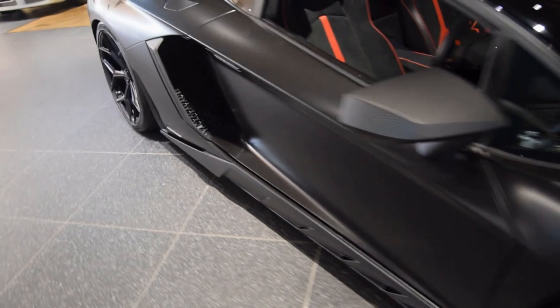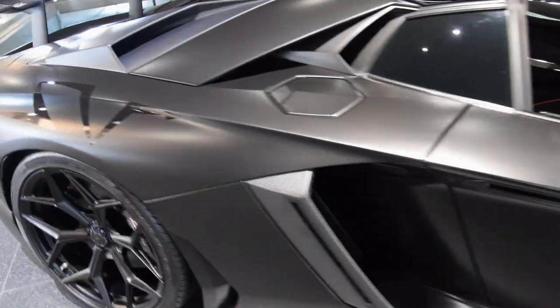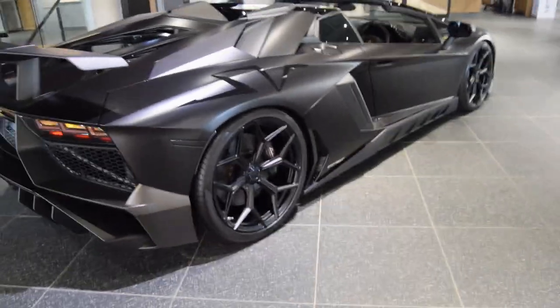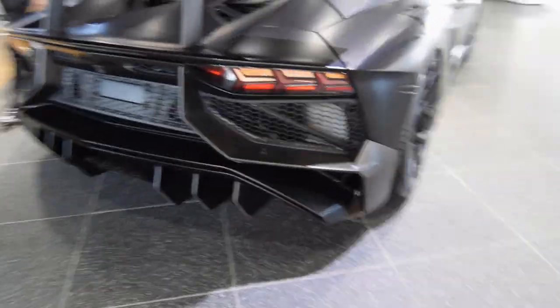This is crazy. One of 500 based on the first generation Lamborghini Aventador. 6.5 liter V12, naturally aspirated, 750 horsepower, four-wheel drive. And look at it. It just looks absolutely stunning. They've gone to town with this spec. I kid you not. Look at these exhausts.